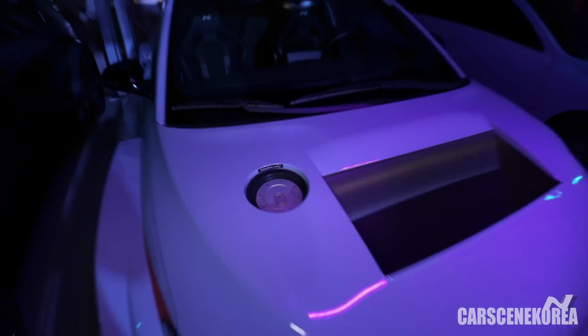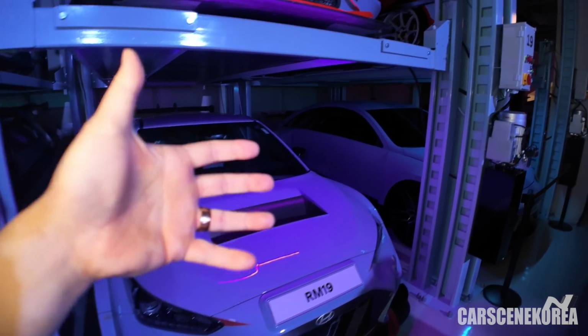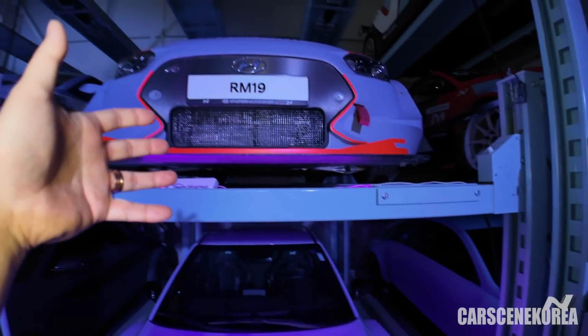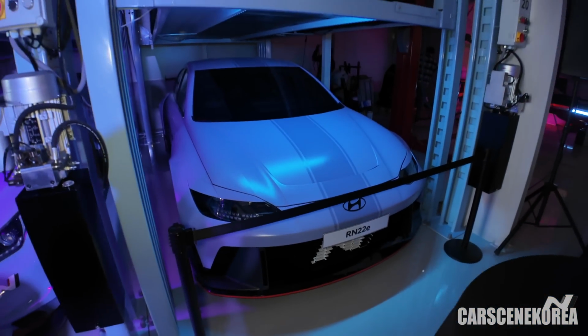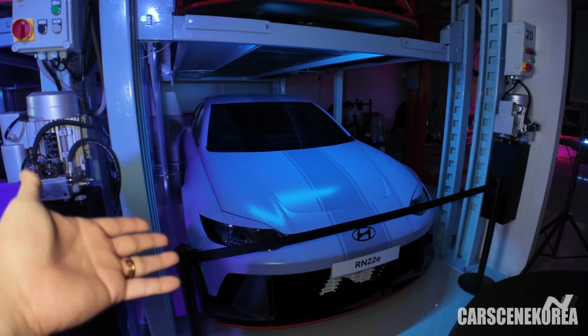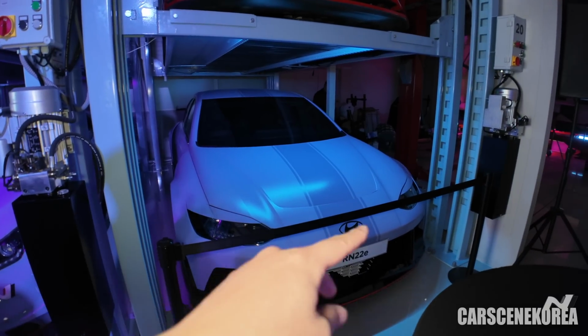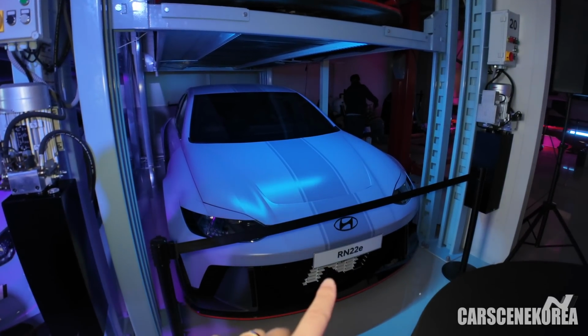Oh my God. So these are the cars that you can see here at the Hyundai N Archive. RM19, RN22E. So this is the IONIQ 6N to be, as a lot of people say. However, that's going to change a lot. We've seen some spy shots here and there. The IONIQ 6N is going to have a very different front look.